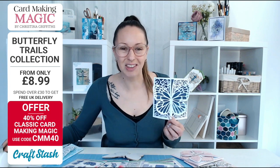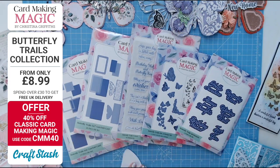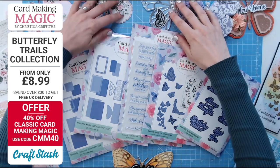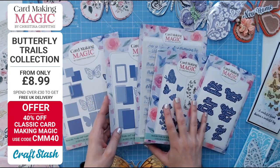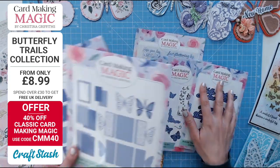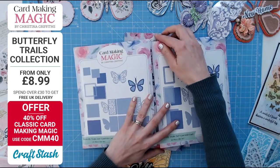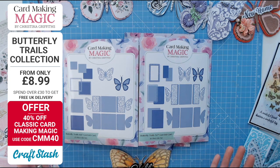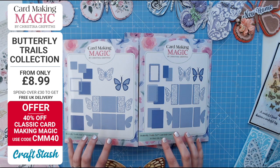Now, talking about the butterflies again, do you want to see the products, see the new collection that makes all of these? So come on down to my desk. I've got lots of butterflies fluttering around here, but I will talk you through these cards in just a moment before we go and greet the lovely Christina. So, starting off with these two die sets, they're not identical die sets, but they are similar. You can choose between the two, or if like me, you love both, you can go for both. Now these are your gatefolds, beautiful Butterfly Trails gatefolds.